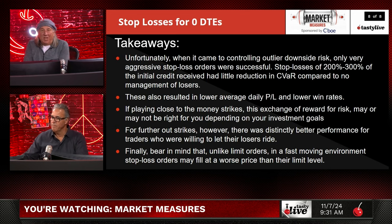So here are the takeaways. Unfortunately, when it came to controlling outlier risk, only very aggressive stop loss orders were successful. Stops of 200 or 300% did little reduction in CVaR compared to management of losers. This also resulted in a lower average daily P&L and lower win rates. That's kind of where I was going.